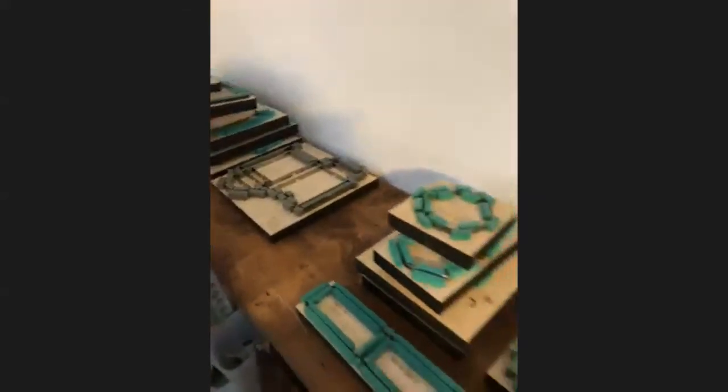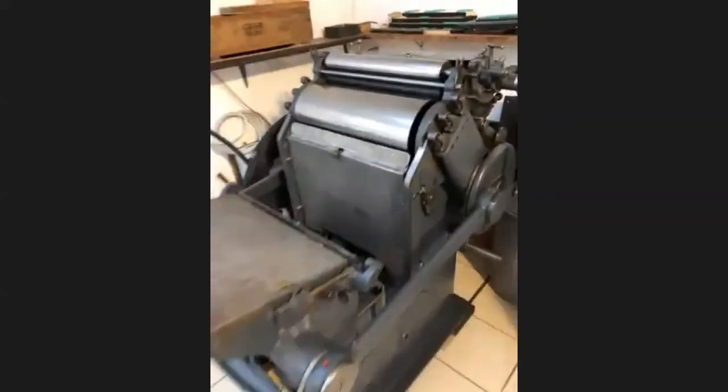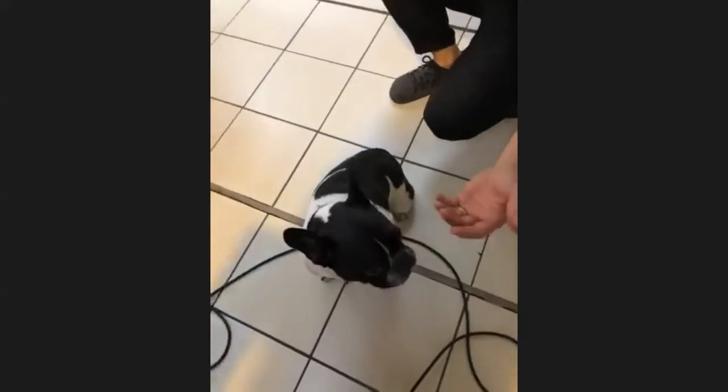I can show you. They're over here. Just so you can see that these are very, very weird die cuts. And this is the machine that we use to die cut. It used to be a printing machine, of course. This is a Nebbiolo. It's the only Nebbiolo press we have that is not printing, just die cutting. And this is Gute, because her name is actually Gutenberg.